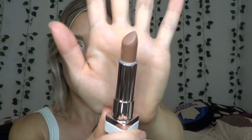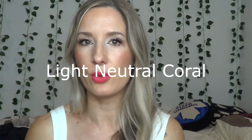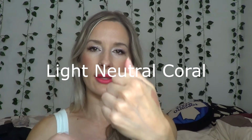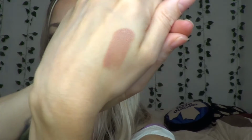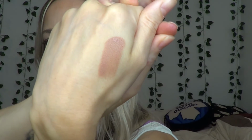However, this is not the color that it shows online. On me, I can't even use this by itself. It is a really neutral gray taupe on me. Online, it's described as a corally nude. I see no coral in this whatsoever. That is the color on my skin tone there. On me, like I said, it looks straight up like a gray taupe. So I wasn't going to keep it.